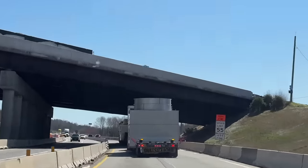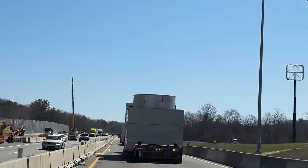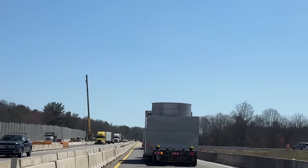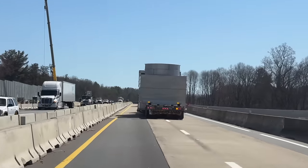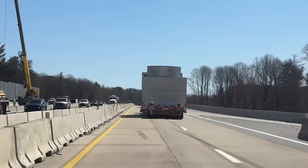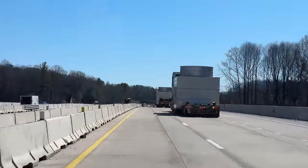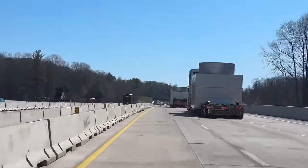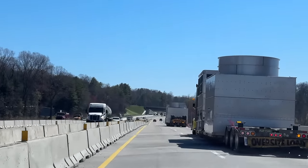Pilot's handling the wide loads all over the roads here really well. Pretty sure it won't decide to pass them. We just don't have enough space here to make that happen. Maybe we do up here. Let's see what happens. Yeah, it looks pretty wide here, so let's see what happens.